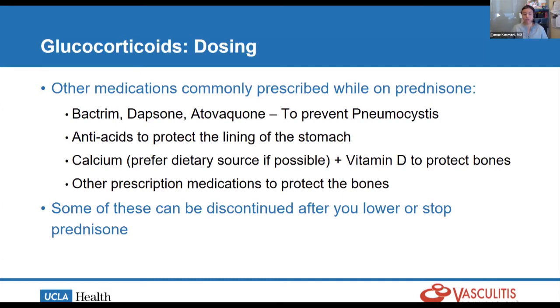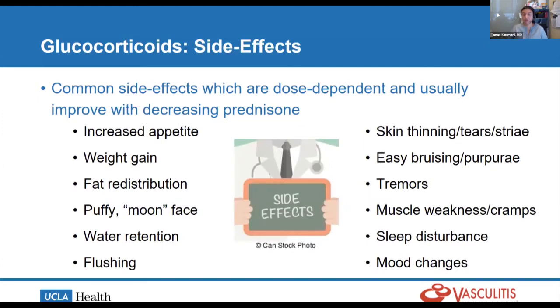Also important to note that I know it's overwhelming, one with the vasculitis diagnosis and then all these other medications that we're adding, but some of these treatments are really while you're on the steroids to protect you, and some of them can be discontinued once you lower or stop the prednisone, but of course you would discuss that with your doctor. So this slide will look familiar to anyone who's been on steroids. These are very common side effects that are experienced and are often also dose dependent. Usually they improve with decreasing prednisone.